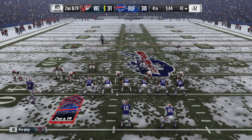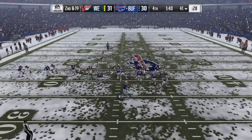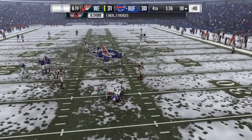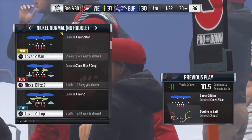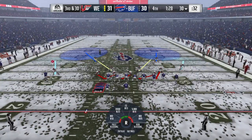Lucky 56. Back to throw, McCarron. And he can't get a throw off. He's taken down. What a huge play at this point in the game. The clock still runs. We're at 90 seconds now.